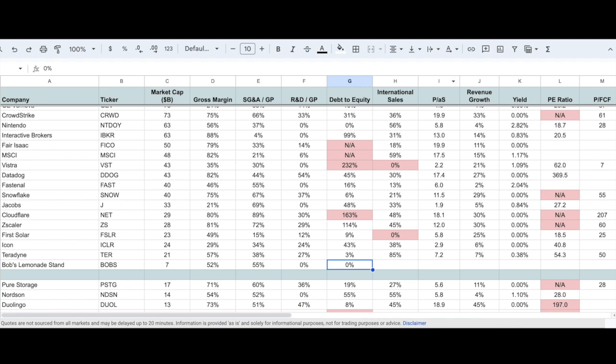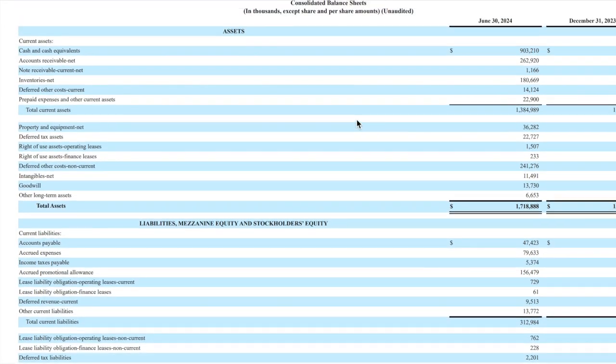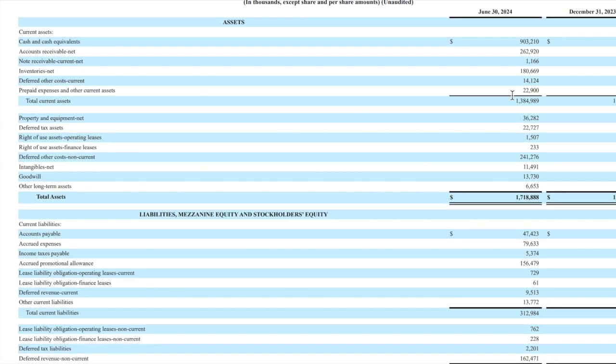Another way to track the health of a balance sheet is to look at the company's current ratio. And that's simply their current assets, which we can see here at $1.4 billion, and their current liabilities, which is $313 million. So any company's current assets should be much greater than their current liabilities because that shows the short-term financial health of the company. In this case, it is, so we can say that Bob's Lemonade Stand probably has a pretty solid balance sheet. You can dig into this a little bit deeper, but for the first step in analyzing a company, I think this is really all you need.